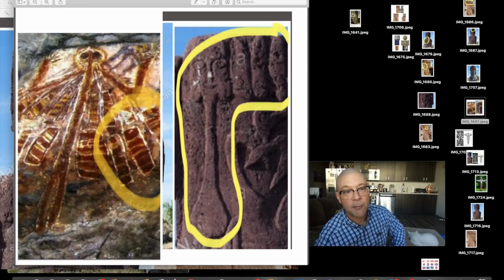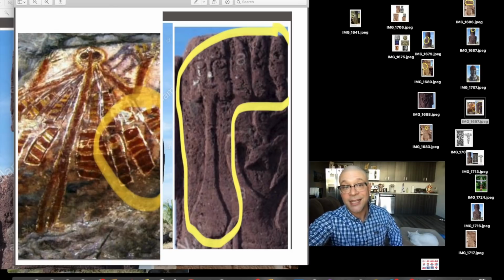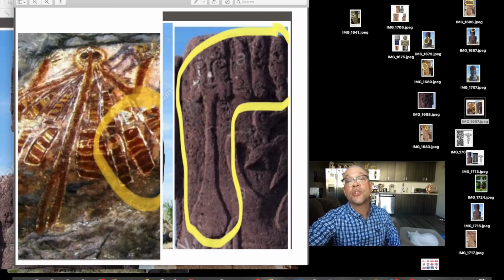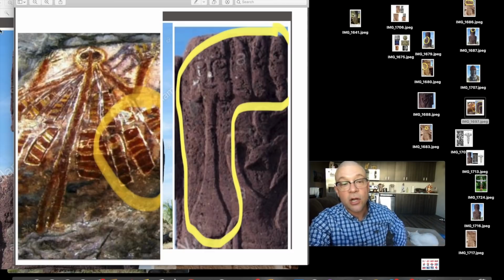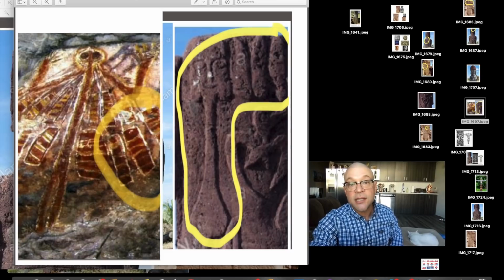The legend of Yingana from the ancient ancestral indigenous people of Australia is that she seeded the world. Let me repeat that one more time. She seeded the world. These are her bags. These are her babies that she seeded the world with. This is Yingana, and look how long they are. They match. See? This is Yingana from Australia that matches Easter Island.